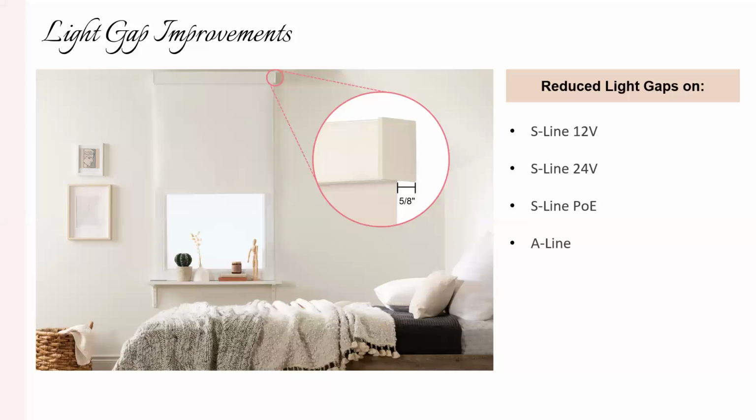We're happy to share some of the progress we've made this year in enhancing our product line. One of our achievements is reducing the light gap across our shades. We've successfully minimized the light gap to just 5/8 of an inch for the S-Line 12-volt, S-Line 24-volt, S-Line PoE, and A-Line series. This improvement is already in effect.